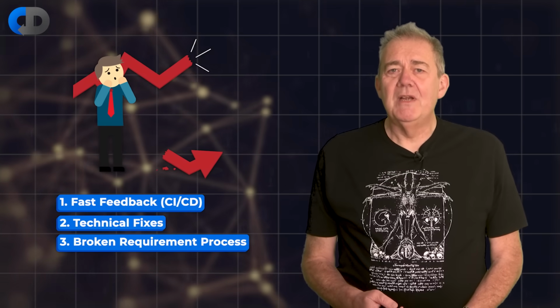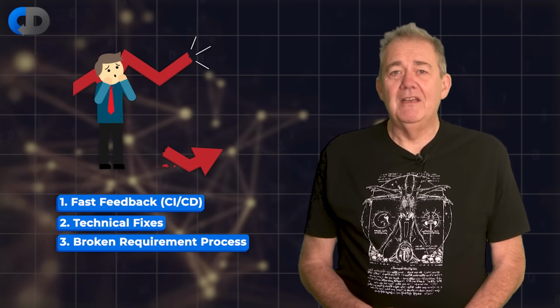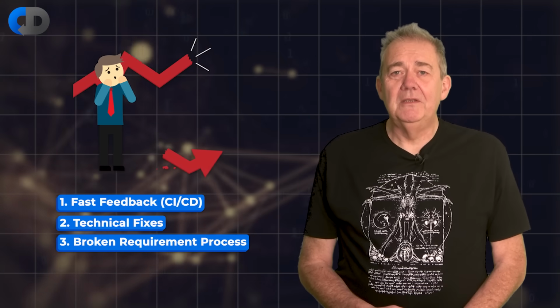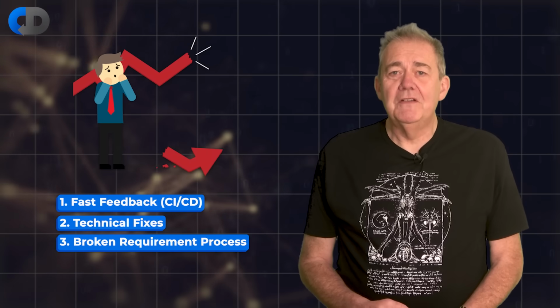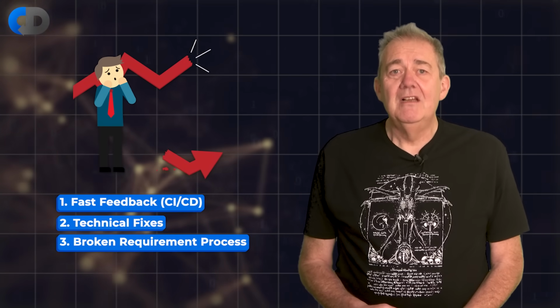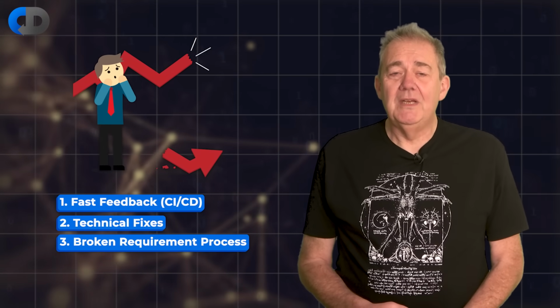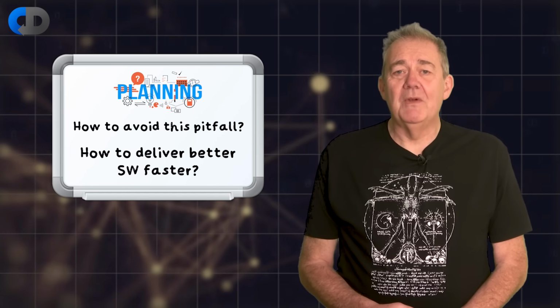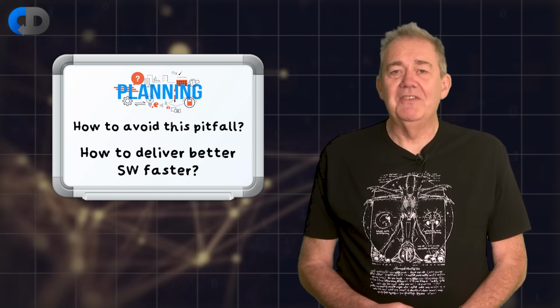So why do so many projects fail to deliver real value? Well, often it's because the requirements process is completely broken. Traditional requirements often don't focus on what the users need, but rather on the work that we need to do. So rather than be requirements, they're a schedule of work. That doesn't work very well. It's not a very effective way of organizing our work. So how can we avoid this pitfall, and how can we deliver better software faster? That's our topic for today.